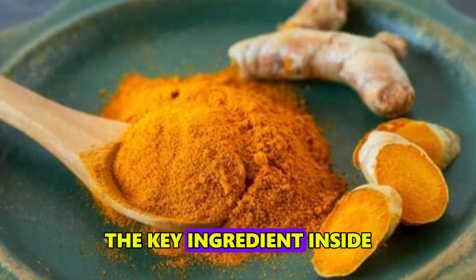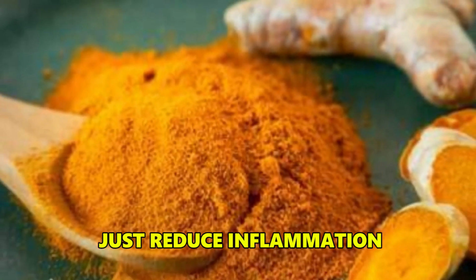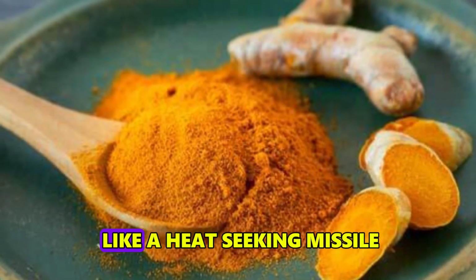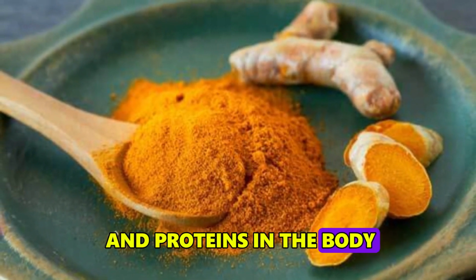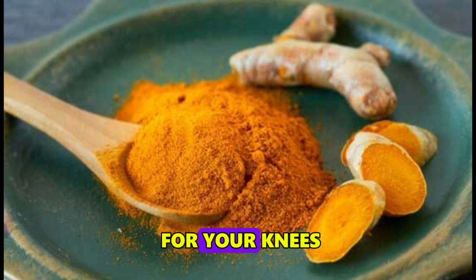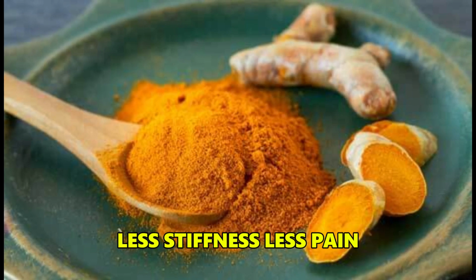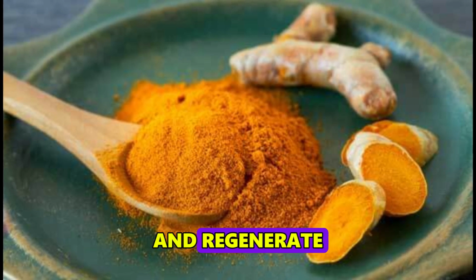The key ingredient inside turmeric is curcumin, a compound that doesn't just reduce inflammation, it goes after it like a heat-seeking missile. It blocks certain enzymes and proteins in the body that cause swelling and deterioration in the joints. What does this mean for your knees? Less stiffness, less pain, and a better environment for cartilage to recover and regenerate.